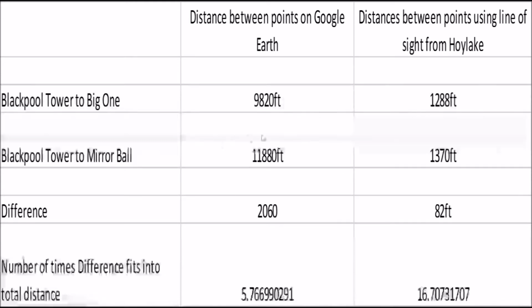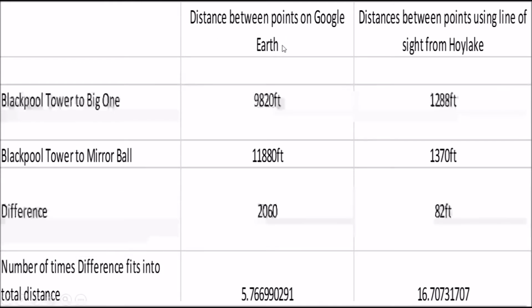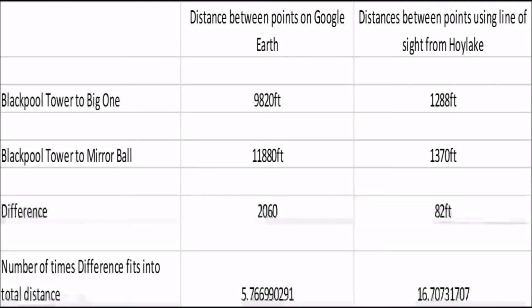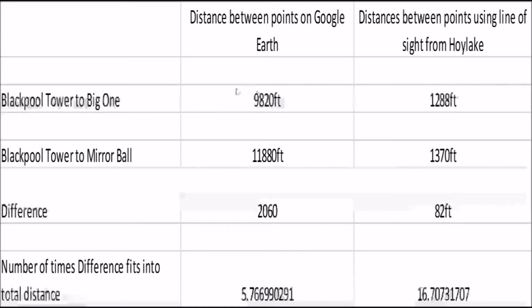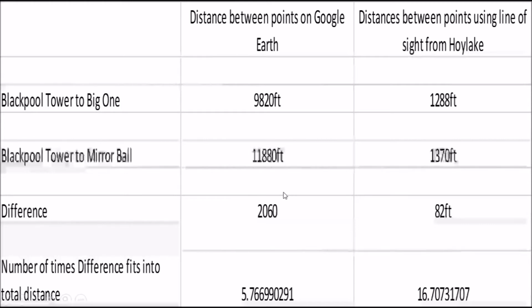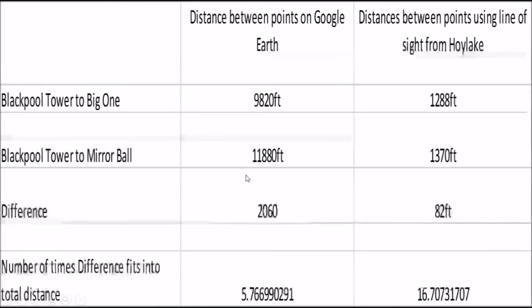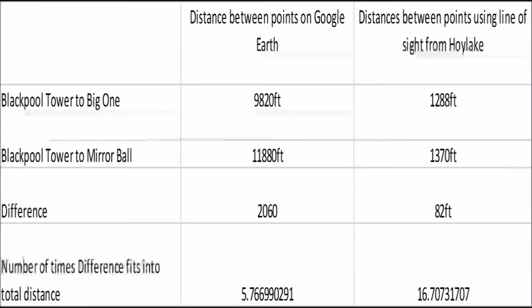So what I've done here is put the figures that Ranty had in his video of the distance between the various points on Google Earth. So this is effectively traveling north to south down the coast in Blackpool, from Blackpool Tower to the big one, which was 9,820 feet, and the distance from Blackpool Tower to the mirror ball being 11,880 feet. And if you calculate the difference between those two distances, you get 2,060 feet. And 2,060 feet will fit into the overall distance of 11,880 feet a total of 5.76. We can round it up to 5.8 times.